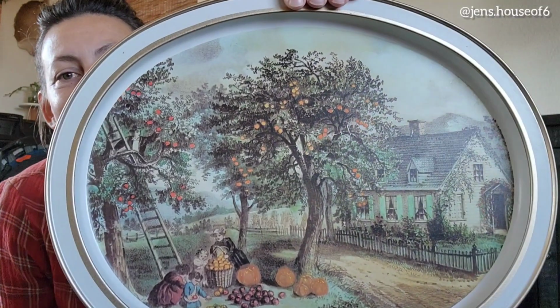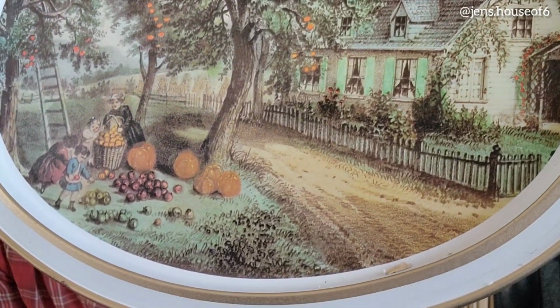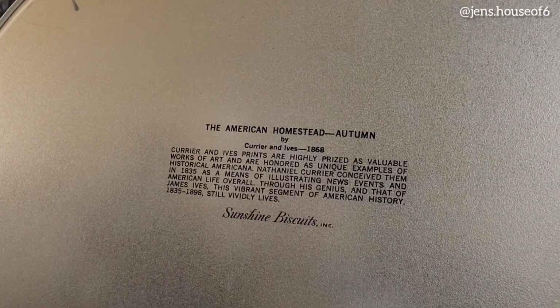Took this while thrifting. Isn't it such a lovely fall scene? Currier and Ives is just classic. And that's what this is. It's called the American Homestead Autumn. And it probably had sunshine biscuits on it. Not sure why it has that. Oh, that's probably what I paid at Goodwill, $2.50.